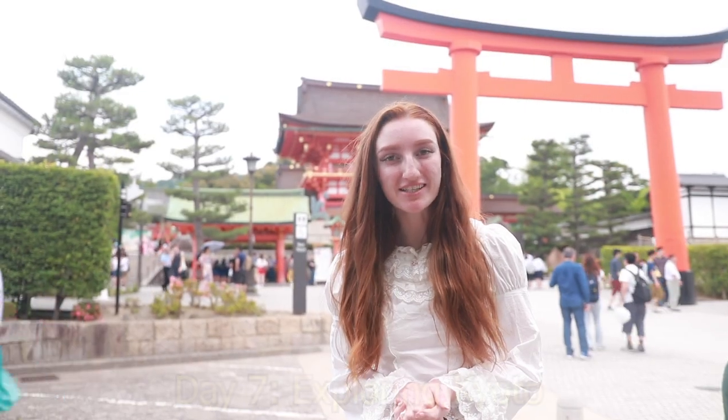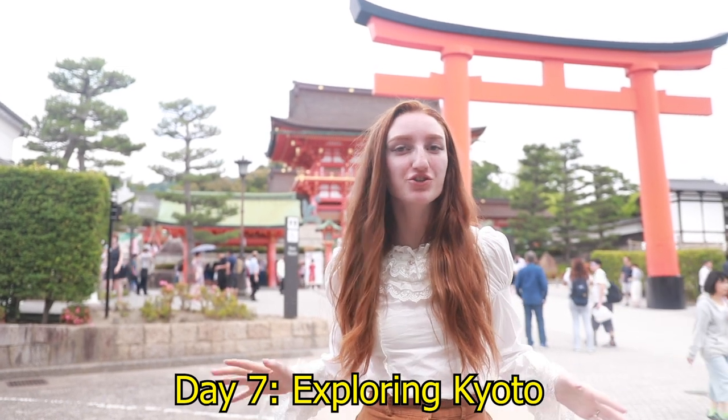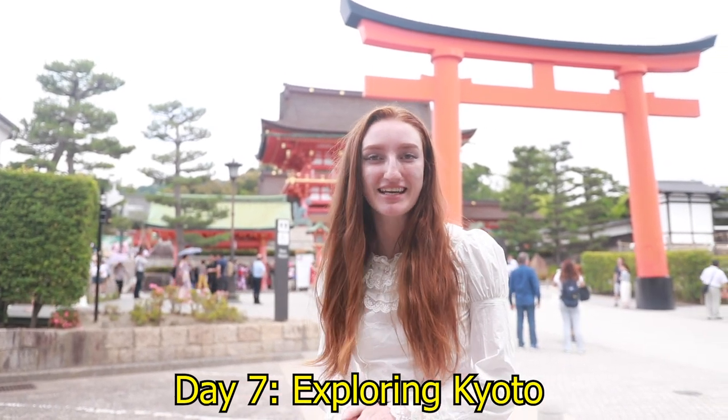We're at Fushimi Inari Taisha. This is the beautiful, iconic walk that you see all over Instagram. All the travel bloggers hit it up as soon as they come to Kyoto.